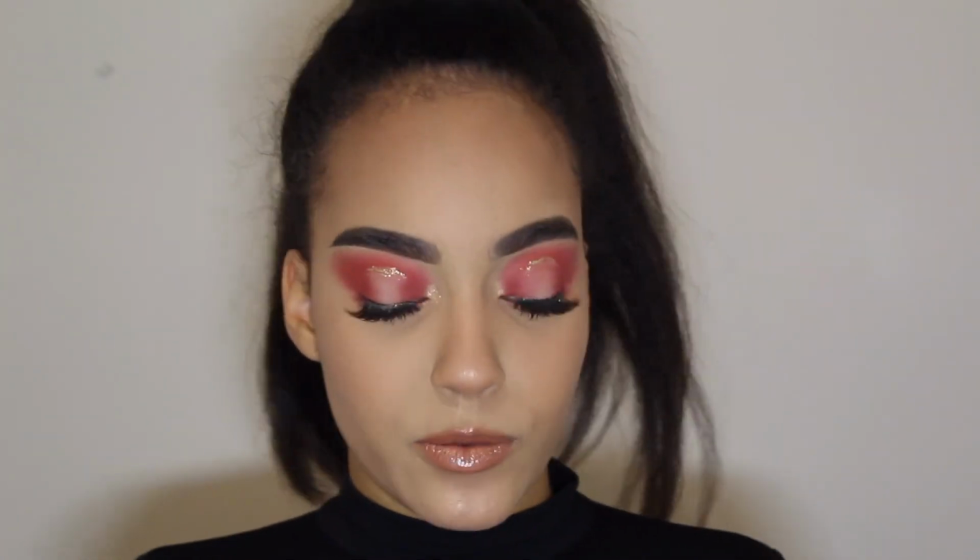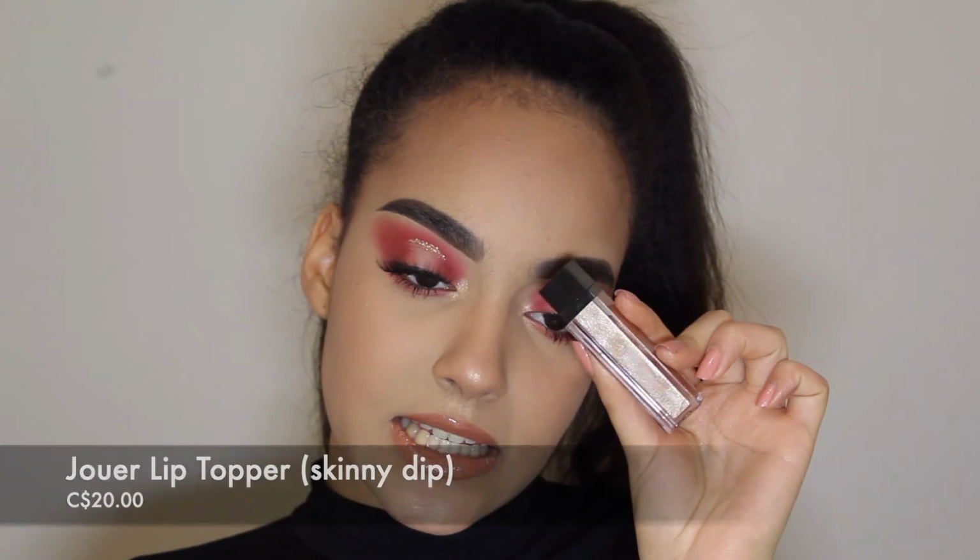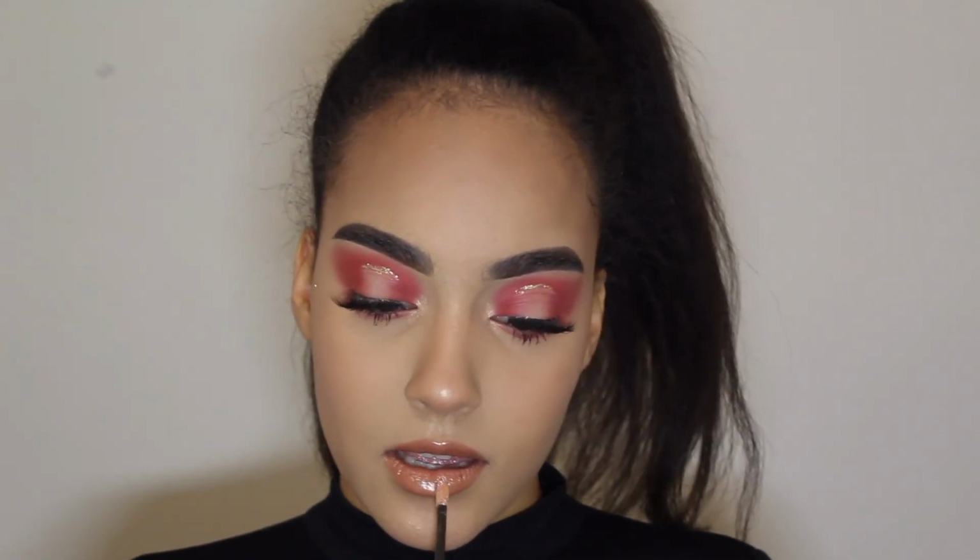And then my final favorite lip product is a topper from Jouer. It's the Jouer Lip Topper in the shade Skinny Dip. Oh, look at this. Oh, it smells so good. I'm literally just gonna put this in the center of my lips, like so. Oh my god, my table's a mess. But this is the look, guys.